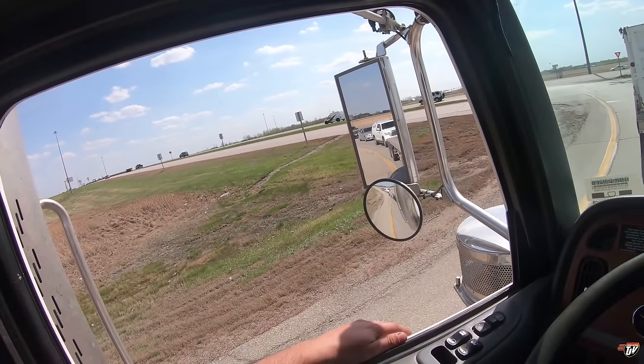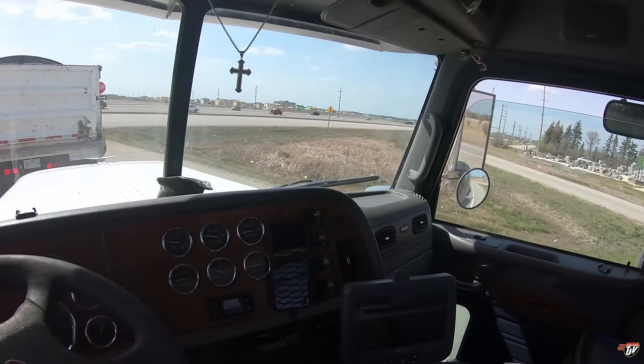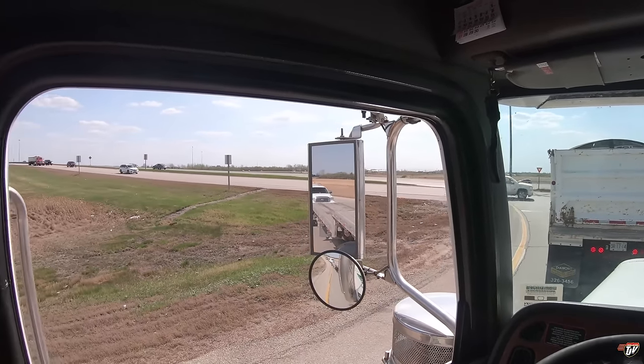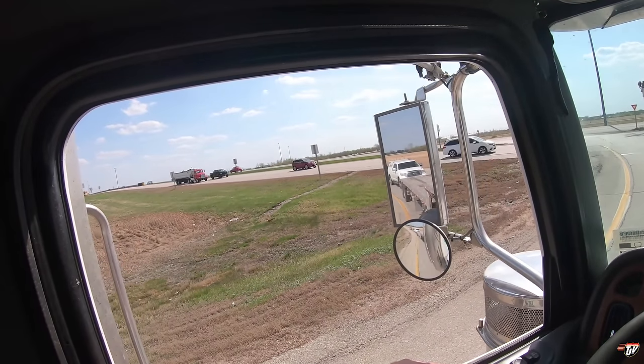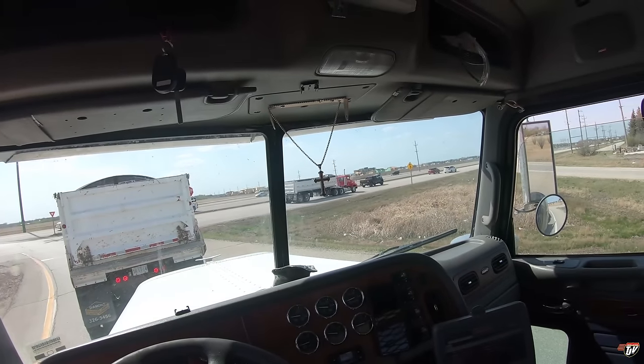So if you haven't realized and haven't recognized this intersection yet, this is our favorite intersection. Oh, nice car over there. Look at that. Nice. I don't know. The one we unloaded this morning was a little nicer, I think.